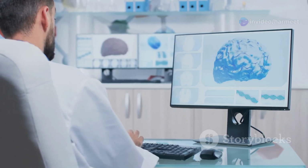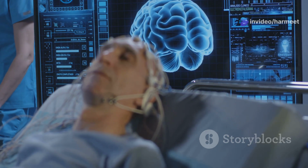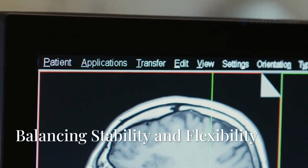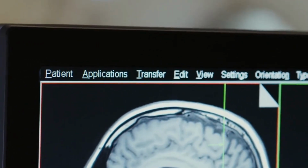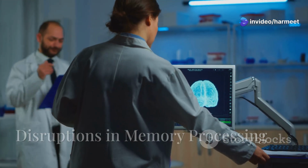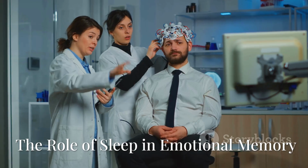Memory constantly evolves, shaped by new experiences and internal processes. During restful periods, especially sleep, the brain replays recent events, integrating them with existing memories. This reactivation balances memory stability and flexibility, allowing adaptation to new situations while retaining past knowledge. Disruptions in this process may lead to conditions like post-traumatic stress disorder, where specific memories become overly intrusive.